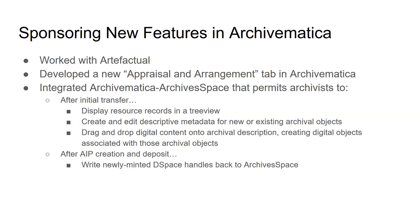And this feature utilizes the ArchivesSpace API to display resource records in a tree view, depicting the intellectual hierarchy of archival objects in ArchivesSpace, to create and edit descriptive metadata for new or existing archival objects, so authored in Archivematica but written to ArchivesSpace. And it also permits archivists to drag and drop digital content onto archival description to create ArchivesSpace digital object records.